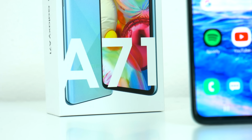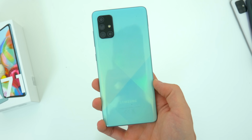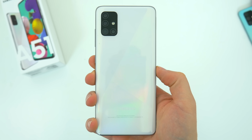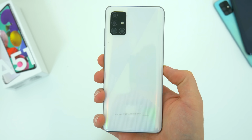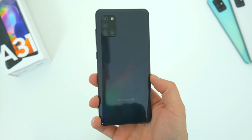As you'd expect, the A71 has the most powerful processor, a Snapdragon 730 series chip paired with the Adreno 618 GPU and 6 or 8 gigs of RAM. The A51 packs the Exynos 9611 processor, Mali G72 GPU, and 4, 6, or 8 gigs of RAM. And the A31 has the MediaTek Helio P65 processor and either 4 or 6 gigs of RAM.